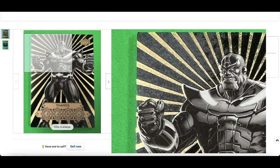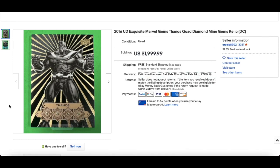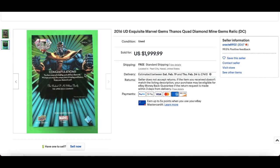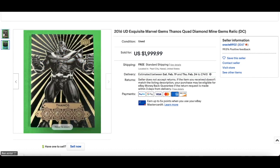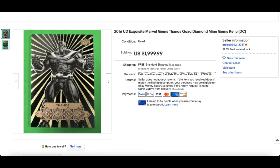This sold for $1,999. Just beautiful. Absolutely stunning. You can see there, you received a trading card with 4 diamonds. We hope you enjoy this unique piece of trading card history. Again, Thanos, the Mad Titan, one of the best villains out there, super duper villains. But yeah, these cards and gems in general, still underrated in my personal opinion.